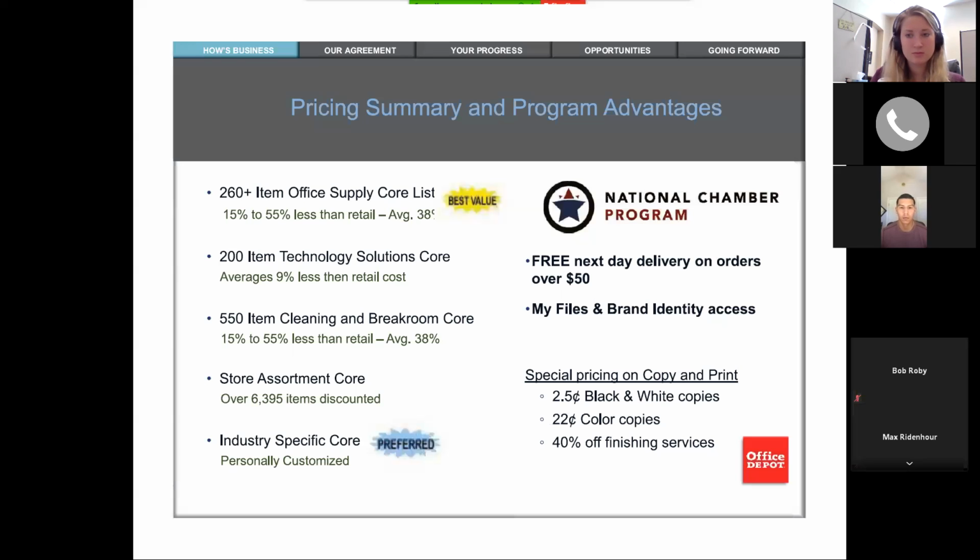The other area, clean and break room supplies, obviously is a big area right now, especially with the COVID situation. I will admit right now there are some challenges with certain inventories on wipes and stuff like that, like everyone's experiencing. But overall, through our clean and break room supplies, we have a leadership program of hundreds of items that we pretty much guarantee to be in stock, available for delivery, and they're also part of the best value program. Again, they're 15 to 55% off regular retail pricing.